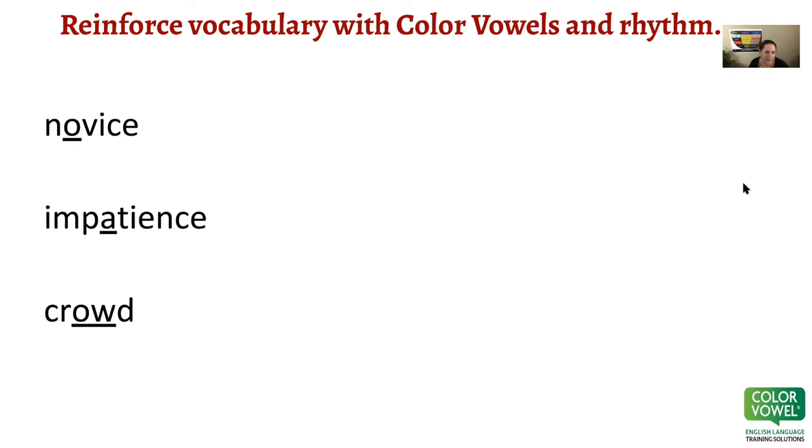I've marked them here with a line to show where that stress is. And this is actually the very simple markup protocol that we use in Color Vowel to show where the stress is. We then use color vowel images to highlight the vowel sound in that primary stress. So olive sock, novice, gray day, impatience, and brown cow, crowd.